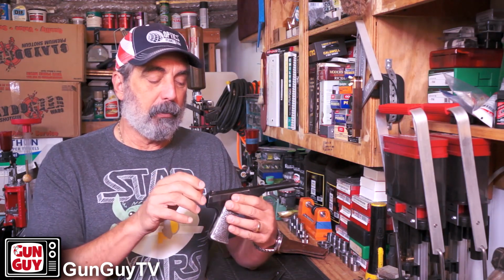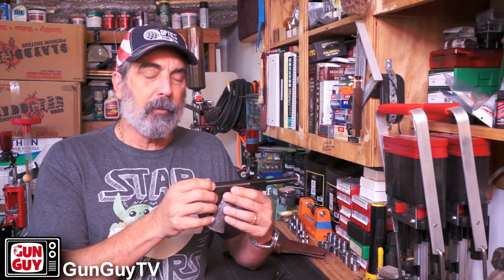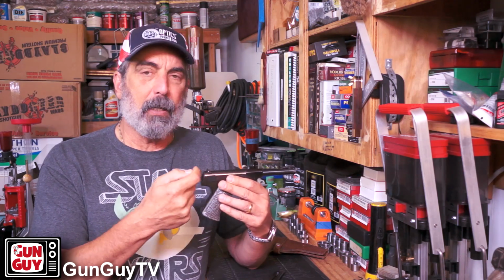The other thing I would point out on these pistols, which is really kind of cool, is that the sights are adjustable. At least on this one and most that I've seen, the rear sight is adjustable for windage. It's drift adjustable.